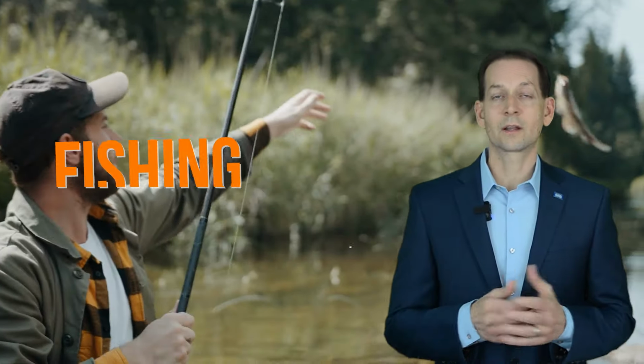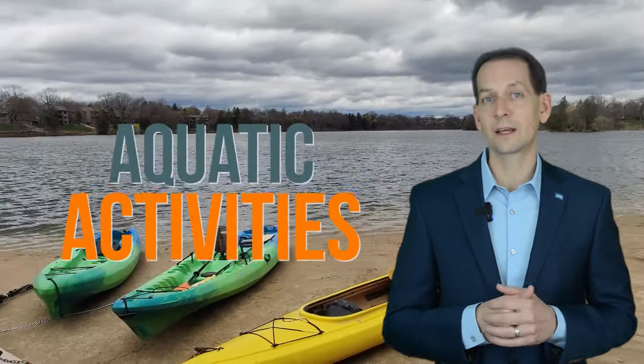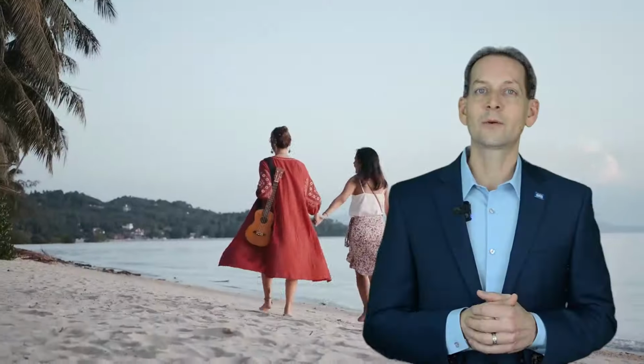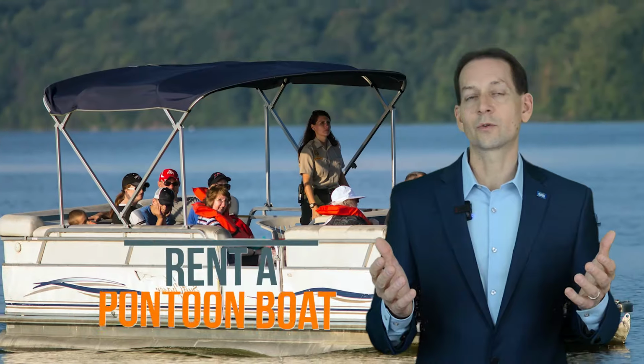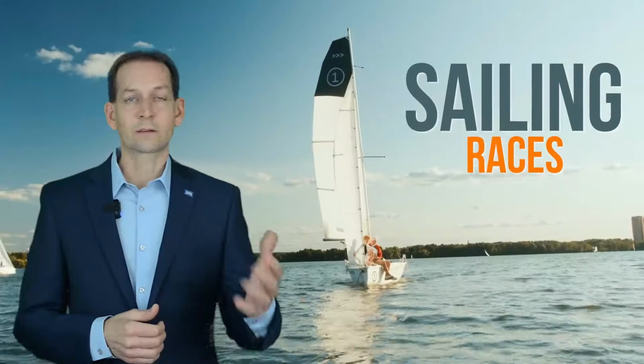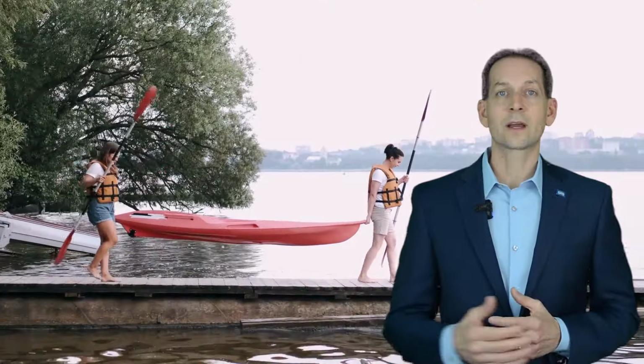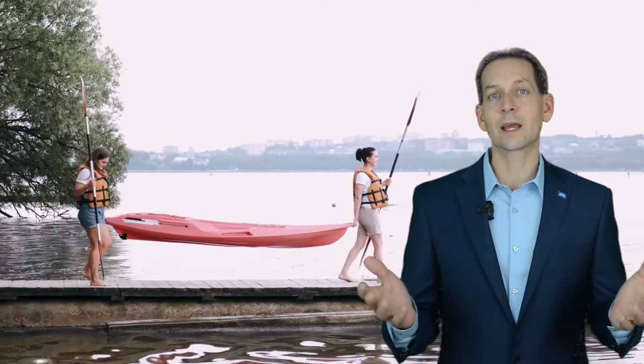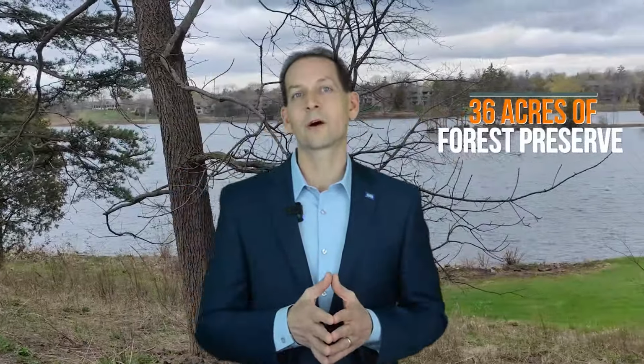Our residents here can enjoy fishing, boating, sailing, swimming, wonderful sandy beaches where you can have a grill out. If you are having a get-together at the beach, you can rent a pontoon boat, you can watch the sailing races, kayaks are there, sunfish sailboats, rowboats, paddle boats, and canoes. You can enjoy the 3-mile walking path around the lake, which goes through 36 acres of forest preserve.